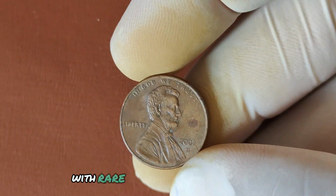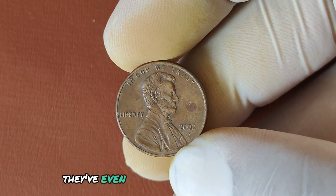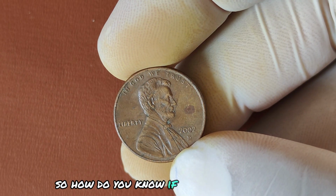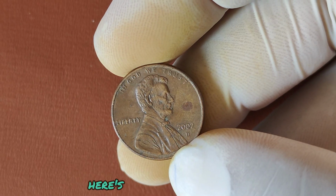Some pennies with rare error varieties can fetch thousands, and in some cases, they've even reached over $1 million at auction. So, how do you know if you've got a 2002 D penny worth more than its face value? Here's what to check for.